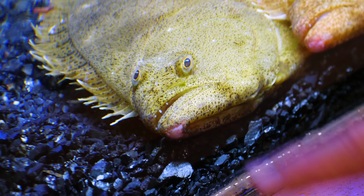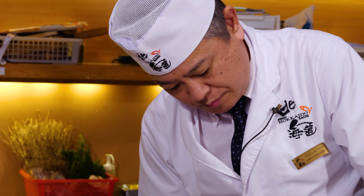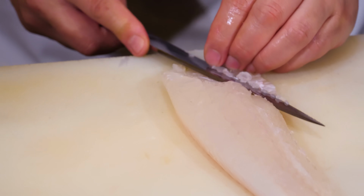I started today not knowing anything about this fish. Between these two preparations, I gotta say, there's pros and cons to each. The Japanese way, very elegant, but the process took a long time from beginning to end. And even as he continued to refine and make each fillet perfect, it seemed like there were some wasted parts of the fish here and there.